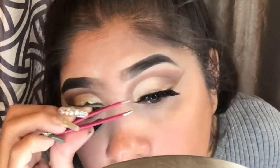Falsies, because you guys already know I love me some lashes, some thick lashes and long, because I am that extra, but these lashes are not even that extra.